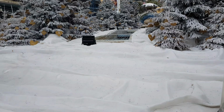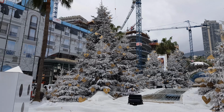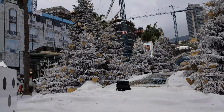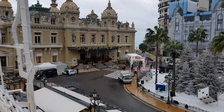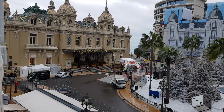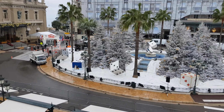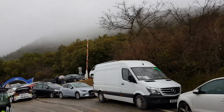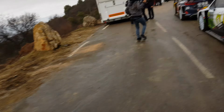By the way, look at all the fake snow. I thought you could buy anything in Monaco. Can you not buy real snow? How bad. Apparently money cannot buy anything. And a slightly better view from the rooftop of Café de Paris. Lovely sound.